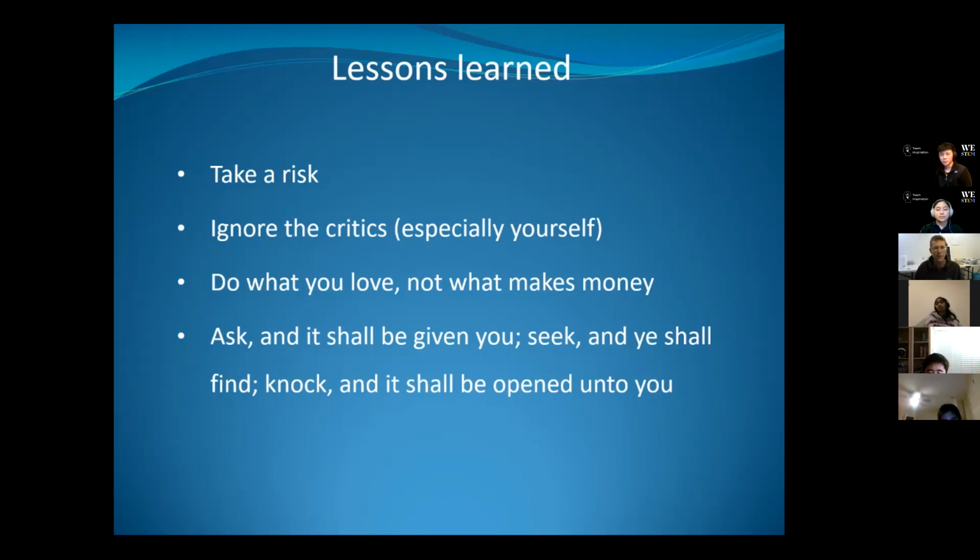Number two, ignore the critics, including yourself, right? I mean, you can sometimes be critical of yourself, but other people as well. Number three, do what you love, not what makes money. If you're fortunate like me, you can make money doing what you love also. But I think priority number one is to do something you love. And I obviously love this project and had a lot of fun with it.